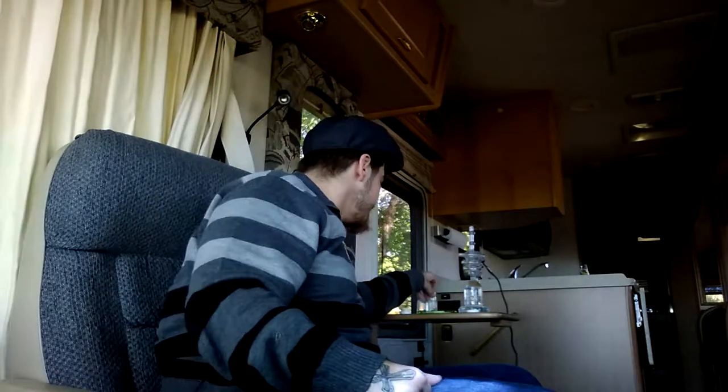So, we decided to name him Lucky Beast, because it was a lucky find, and it's a motherfucking beast going through the mountains. So, hell yeah. Lucky Beast. We got lucky finding this. It has low mileage. Almost everything is in good condition.